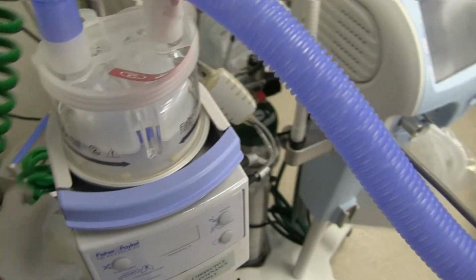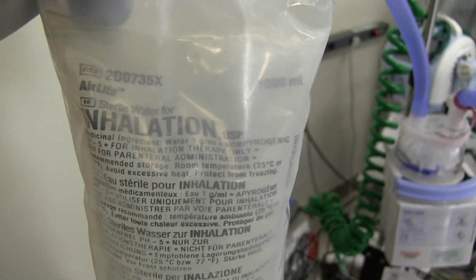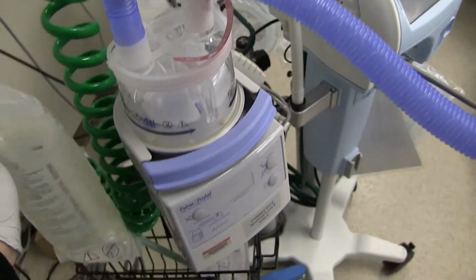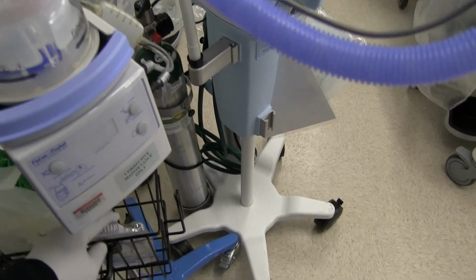And of course you don't want to forget your water, which comes in big bags like this, and you always want to make sure it's sterile water for inhalation. That's something you want to consider for your setups. You don't want to just shoot normal saline down into these humidifiers. That's not what they're designed for.